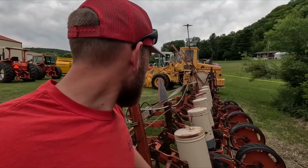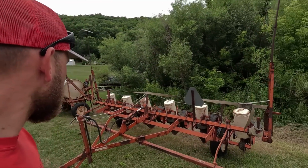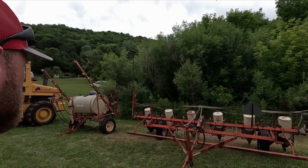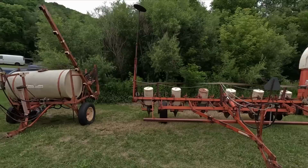Man, this had to be one big planter back in the day. Big 6-row. Looks really light too. Looks like you could pull it with something simpler and smaller. Sweet looking old planter.